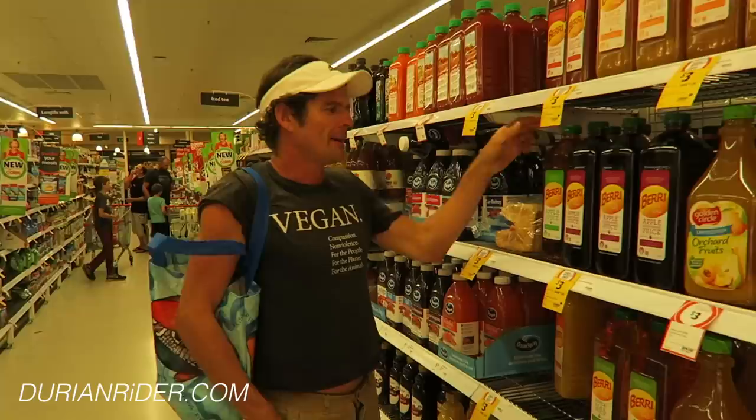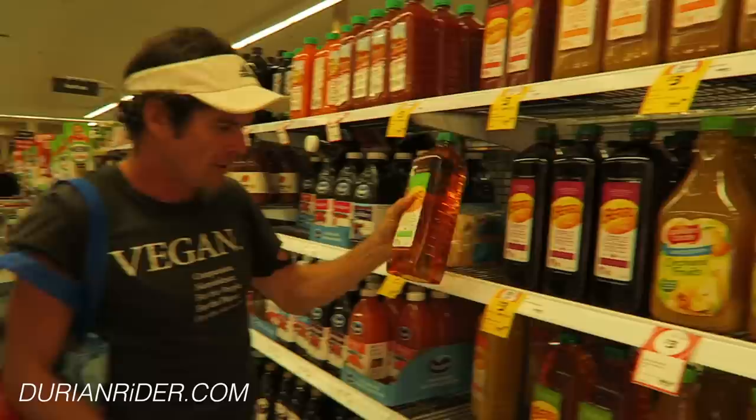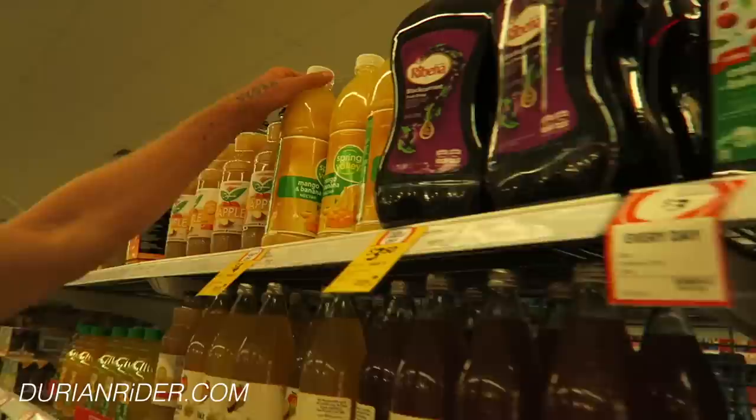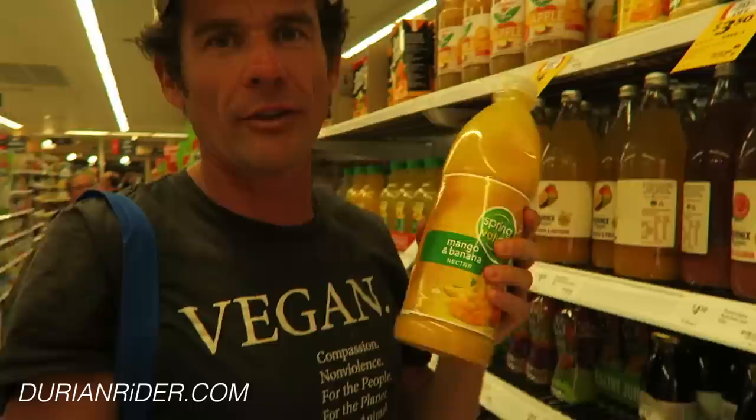Anyway, we've got juice here. Most of the juices here are vegan as well. One of my favourite ones, where is it? Where's the nectar? Where's the nectar at? There it is. It's a good one. It's full of sugar, good hair, gets you energised, good stuff. Spring Valley, mango banana nectar, I rate it.